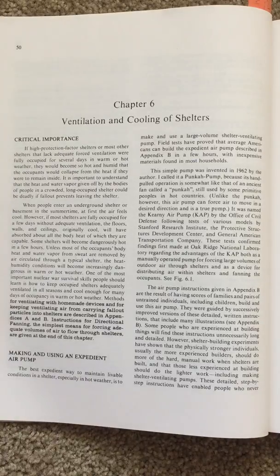I called it a punka pump because its hand-pulled operation is somewhat like that of an ancient fan called a punka, still used by some primitive peoples in hot countries. Unlike the punka, however, this air pump can force air to move in a desired direction as a true pump.